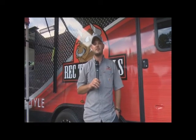So I've got 4 grills in the back of this trailer. It's going to make my night really simple. I'm going to turn them on, put my meat on, go to bed, and wake up and mess with them in the morning. Price points and availability.